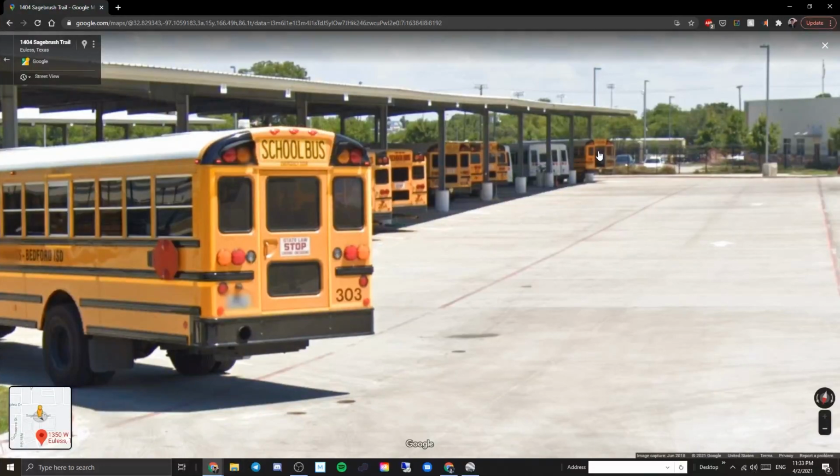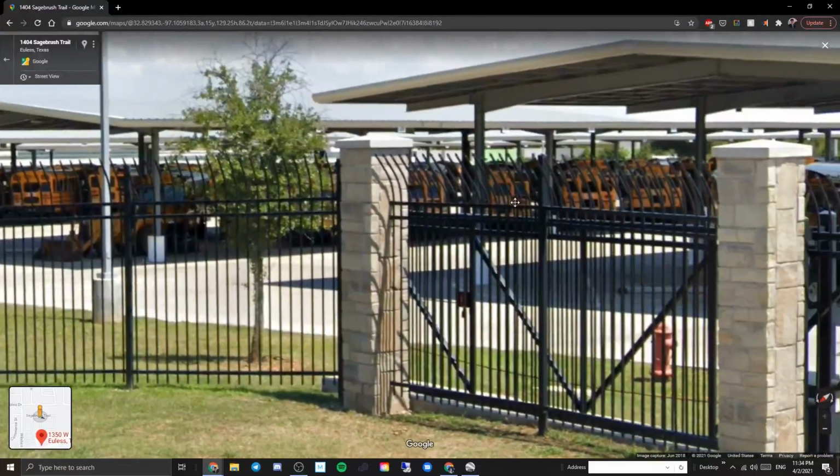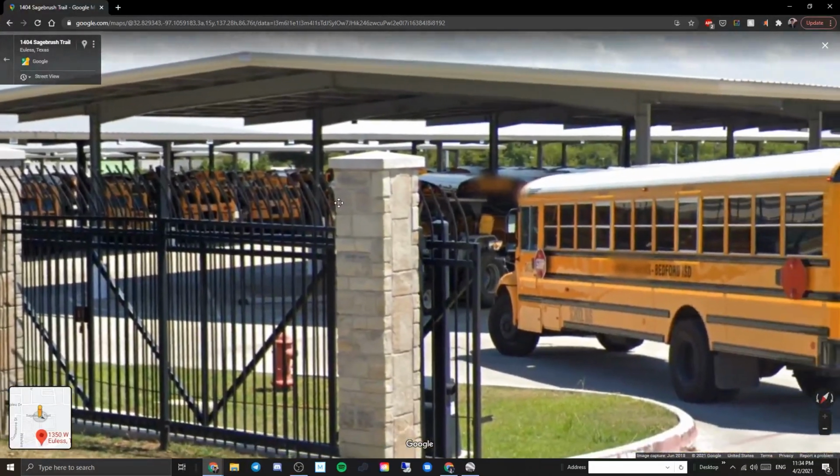I'm just taking a guess and saying that the A is for wheelchair and that all of these in here are wheelchair lifts. I don't know. Or at least short buses. Nothing too interesting over here. A Thomas, some more Internationals, CEs.